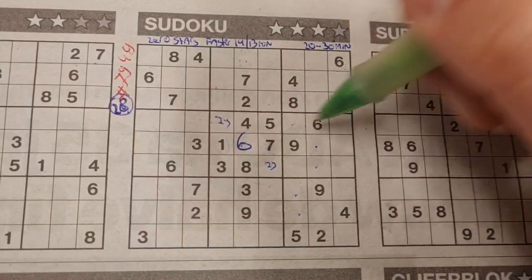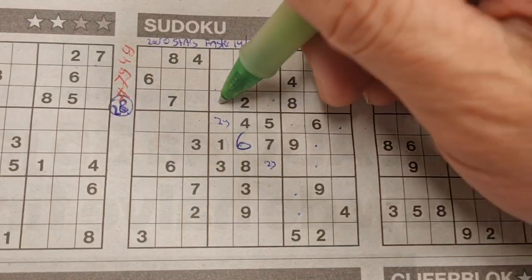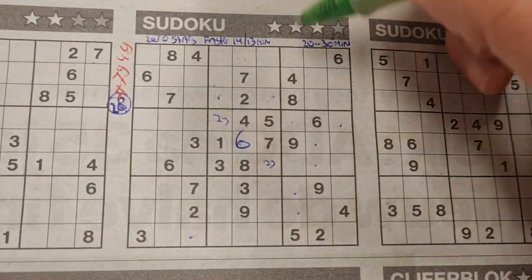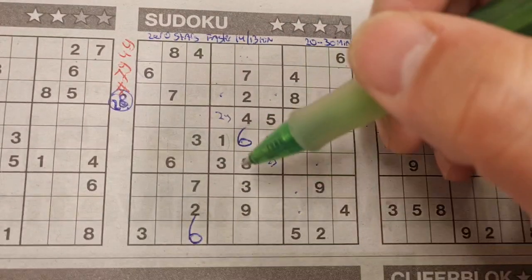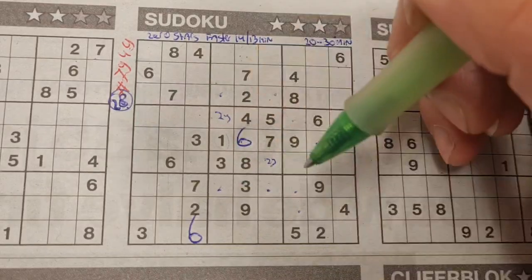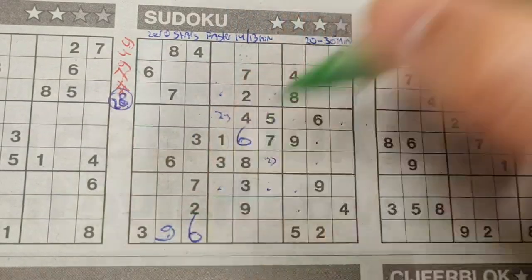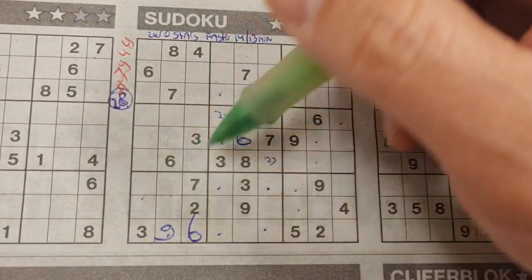Well, 6 in this column, 6 in the second column. So the third column, the only place left for the 6 should be there. Need a 2 here. And I need a 9 there. 9 in this row. 9 in the row below. So last row, the only place left for the 9 should be there. Need a 4 here. Need a 4 there.